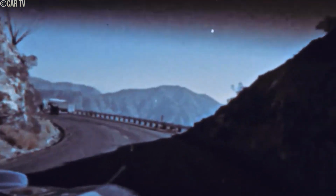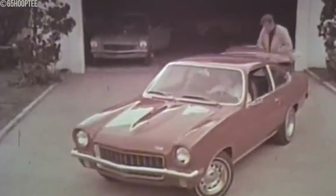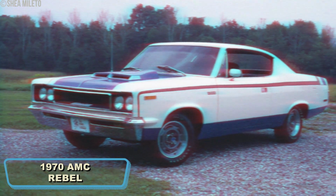By the late 1970s, the Vega star had faded, marking the end of an era characterized by simpler cars that could be fixed with little more than a wrench and a dash of hope. Number 12. The 1970 AMC Rebel.